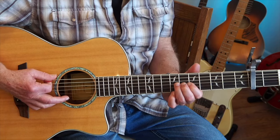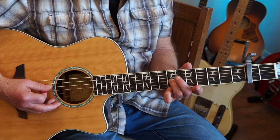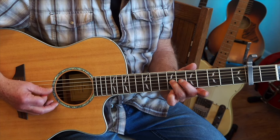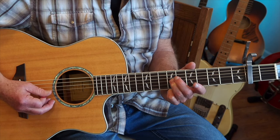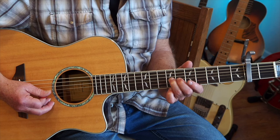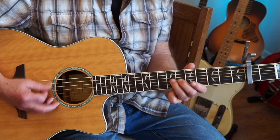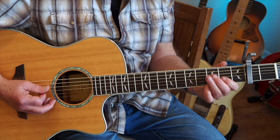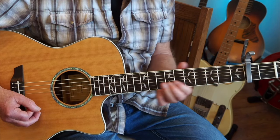So the opening lick, what you're going to do is play on the G string here on the 9th fret. We're going to strum down to that note, and then we're going to pick that note three times in all, counting the strum. And then we're just going down the G string before going to the next chord.